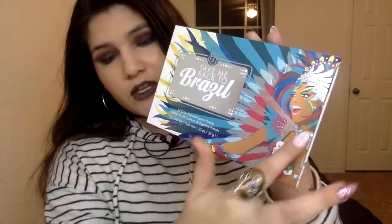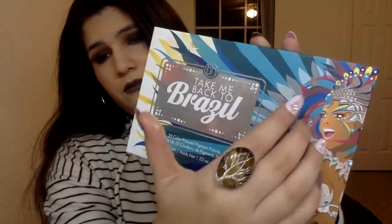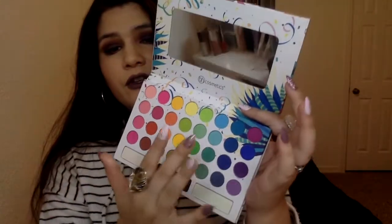So I got the Take Me Back to Brazil palette from BH Cosmetics. And just come on, tell me that is not gorgeous. It's just so beautiful. It just screams festive for me, and energizes me in a weird way. And the colors are just beautiful.